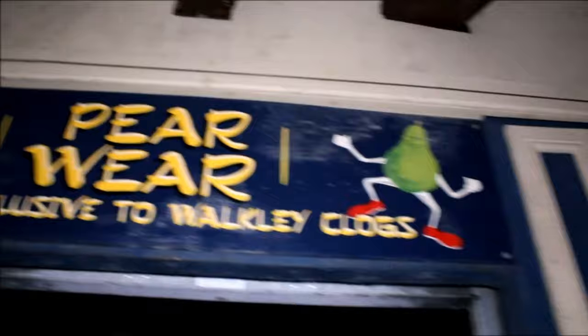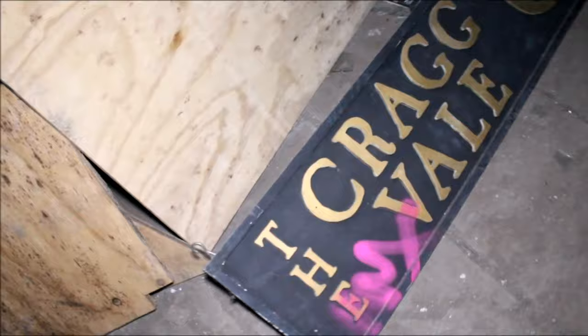Possibly, I don't know anything about clogs, don't quote me on it, but this is possibly a board where someone used to do something with clogs, and it says clogs. I've got a big roll of yarn there, exclusive to Walkley Clogs. This is like a shopping outlet type thing. So you've got all this, and that old press there, that's gorgeous, look at that.